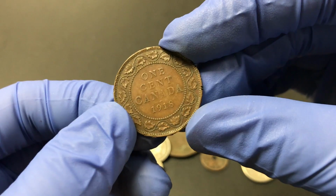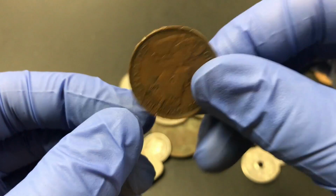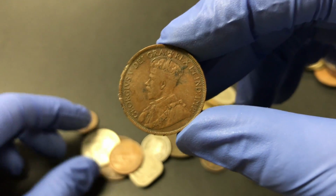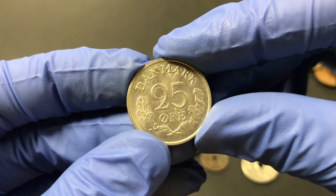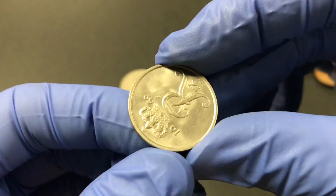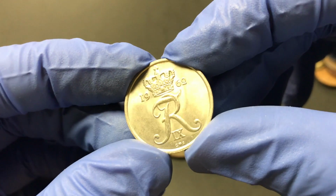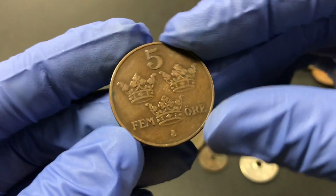Very interesting. 1918 from Canada, so also quite old. You don't see a ton of these older coins from Canada. I doubt that you'd ever see something like this in currency, as it's like the large cent equivalent. Right here we've got 25 ore from Denmark, so this is cool because most of the Danish coins that we get are a little more circulated. So having this is a welcome addition to my world coin collection.